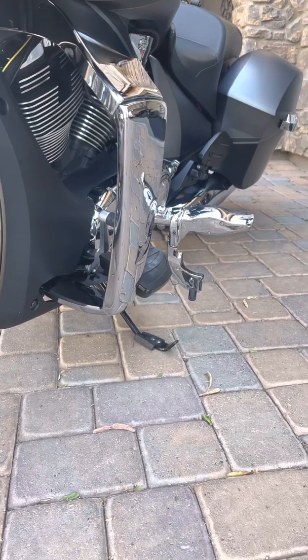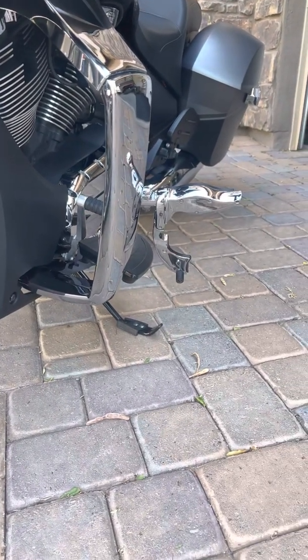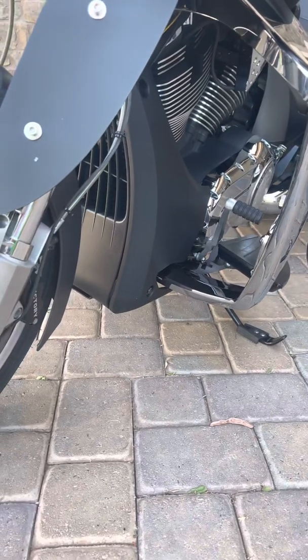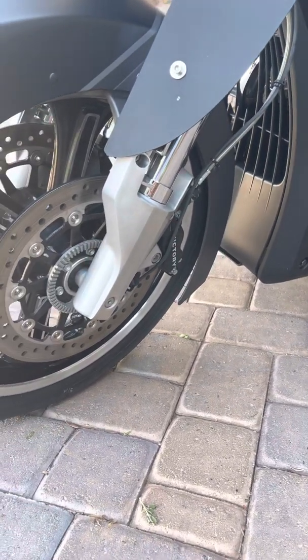Added the highway pegs. I found those at J&P Cycles in Iowa. I think they're fantastic. They fold up. I like to leave them down like that. Fork seals were new last November. They started to leak, so that was the first time, only time I've had those replaced.